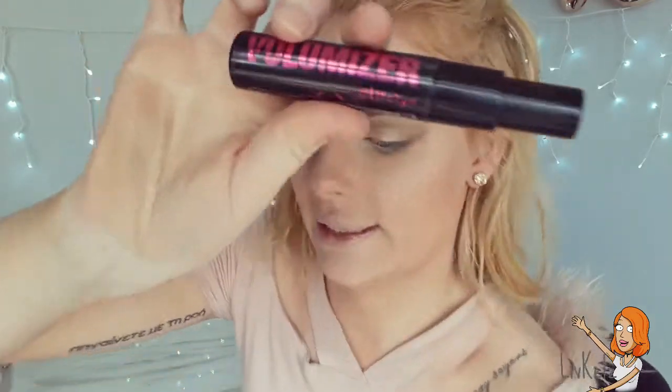Anyway, mascara. This is just a $2 one. This is Mascara Volumizer from my $2 shop. Very tacky.